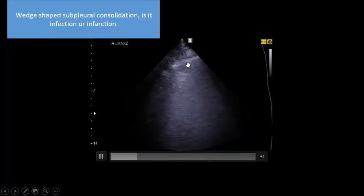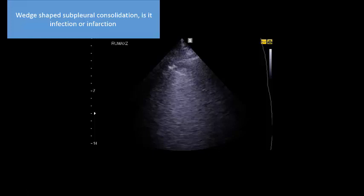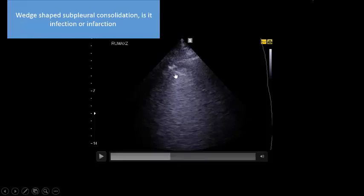You see here, there is a wedge-shaped subpleural consolidation. Is it infection or infarction in COVID-19 pneumonia? Please, if you see this type of pleural-based wedge-shaped subpleural consolidation, fire the color and decrease the scale to 15 to 20 centimeters per second and see if there is any color inside and if there are any vessels outside.